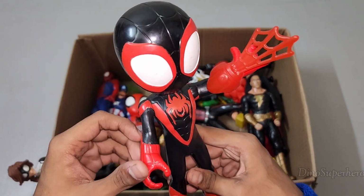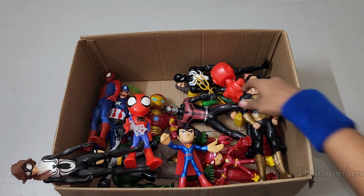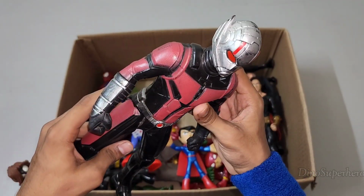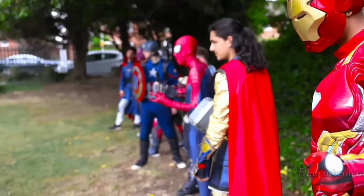Wow, guys, Spider-Man Miles Morales is really cool. Red web shooter. Wow. Now let's see who to pick next one, you guys. Let's use this one, you guys. Gray and black and red one, you guys. Wow, guys, look at a very cool suit, guys. Wow. He is the size changer Ant-Man.